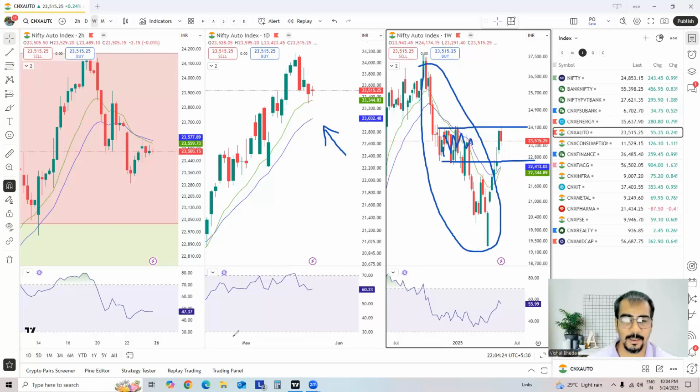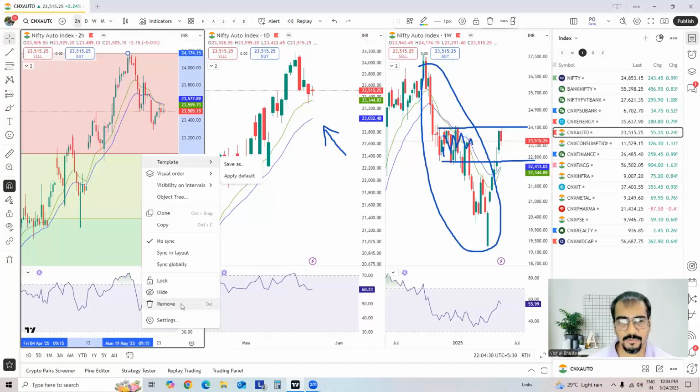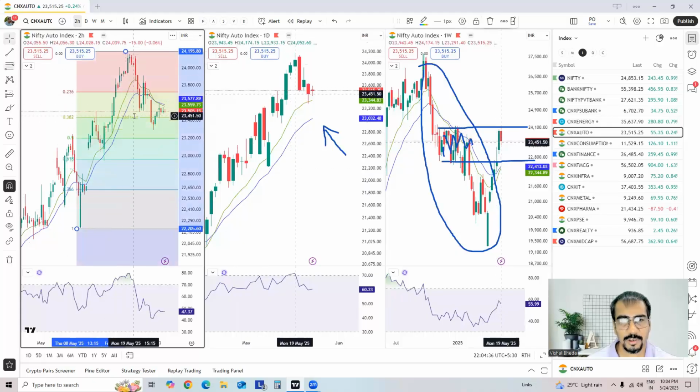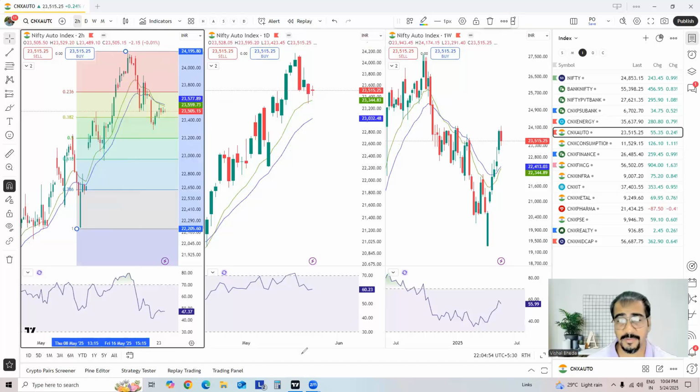In the 2-hourly time frame charts, if you have a look very clearly, we have retraced, and after retracing we have come to a shorter-term support. This zone for the auto pack is a sort of short-term support. So I think once we start trading above the last 3 days' trading session high, probably somewhere above this candle, about 24K or something like that, then some upside momentum, some positivity is surely expected in the auto pack.